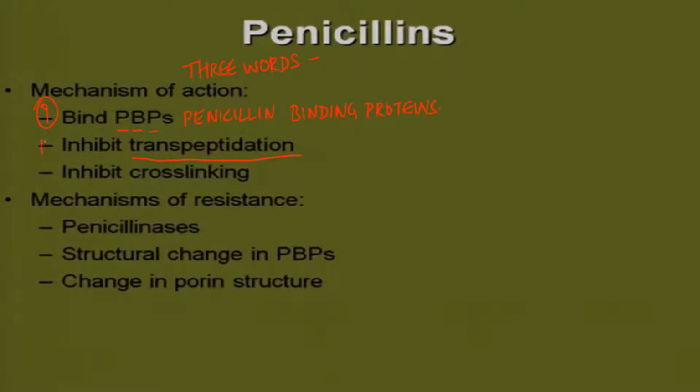So the next thing that you need to remember is that penicillins bind to the PBPs and they inhibit the cross-linking, which is termed transpeptidation. So the three words that are the clue for all the lactams is that they bind to the PBPs, they inhibit the transpeptidation, and they prevent the cross-linking of the bacterial cell wall. Now that is the mechanism of action. And once you know the mechanism, that fits all.